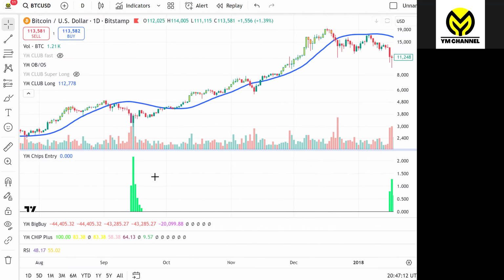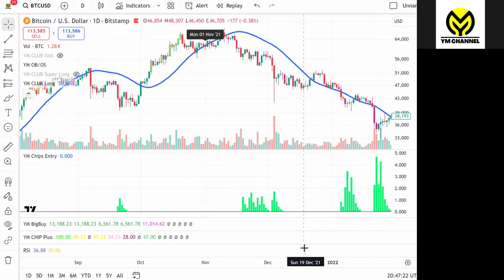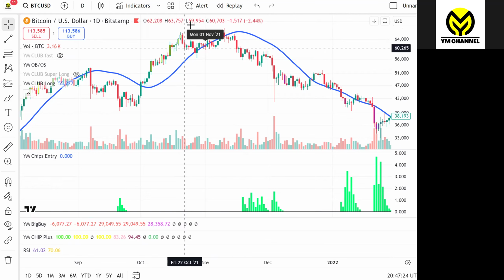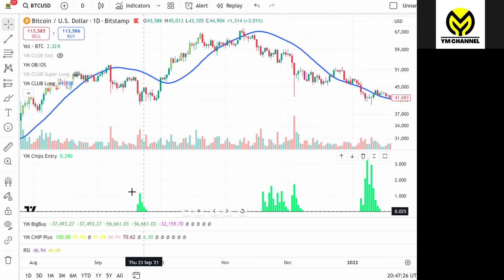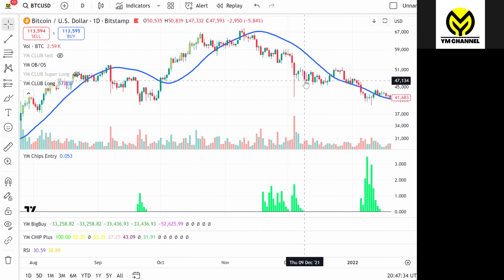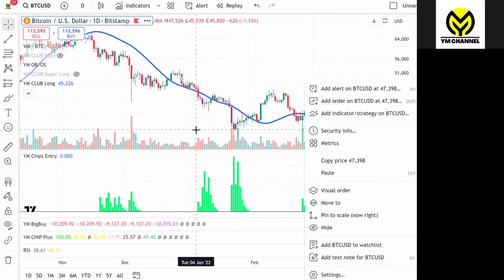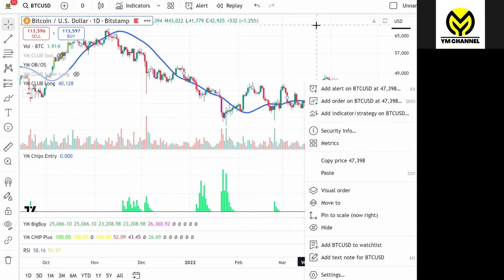Another thing I want you to look at, the latest market, November 2021. This is the peak. We have green chips here. We have green chips in September again. But this time we don't have a purple signal. Here they show the purple signal after the green chips. And they show again.